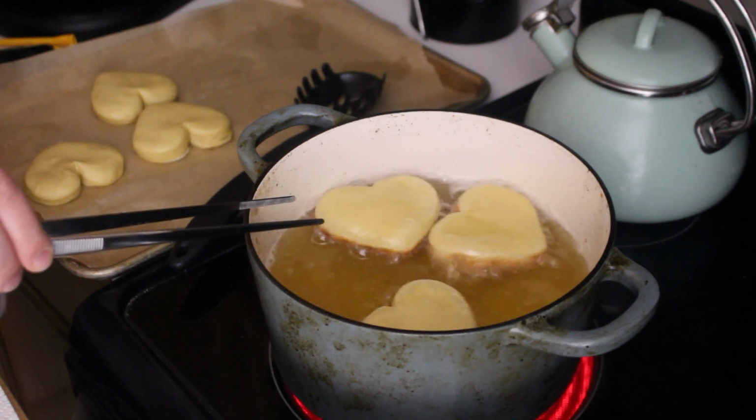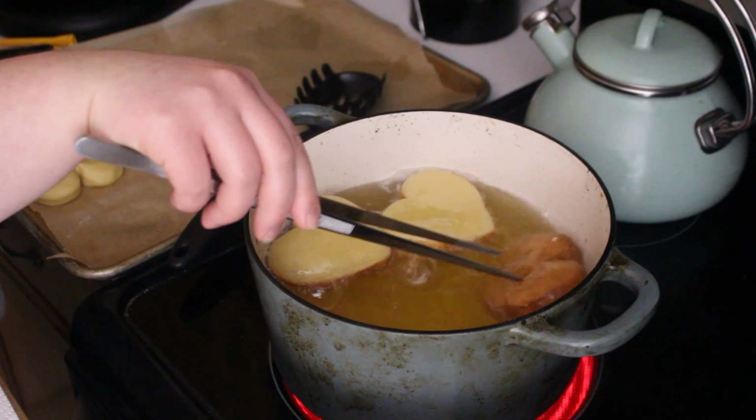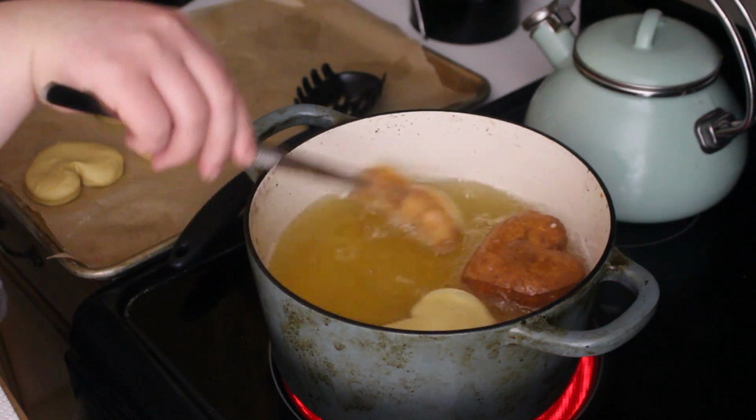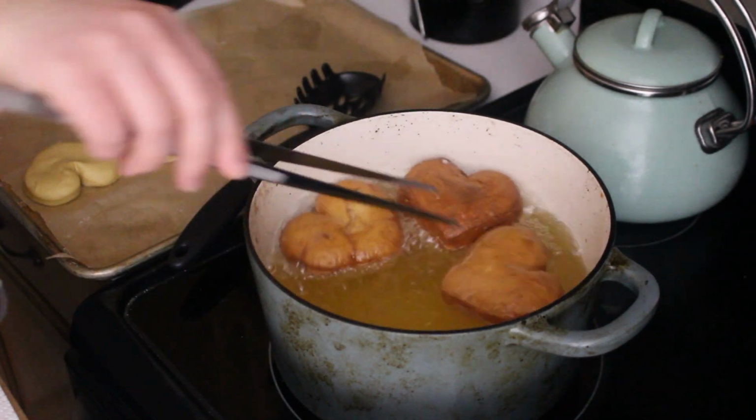You should only flip them once. You don't want to be flipping them back and forth constantly. So it might take a second for you to get the hang of it, but just keep an eye on them and make sure that you're not just tossing them around in oil.